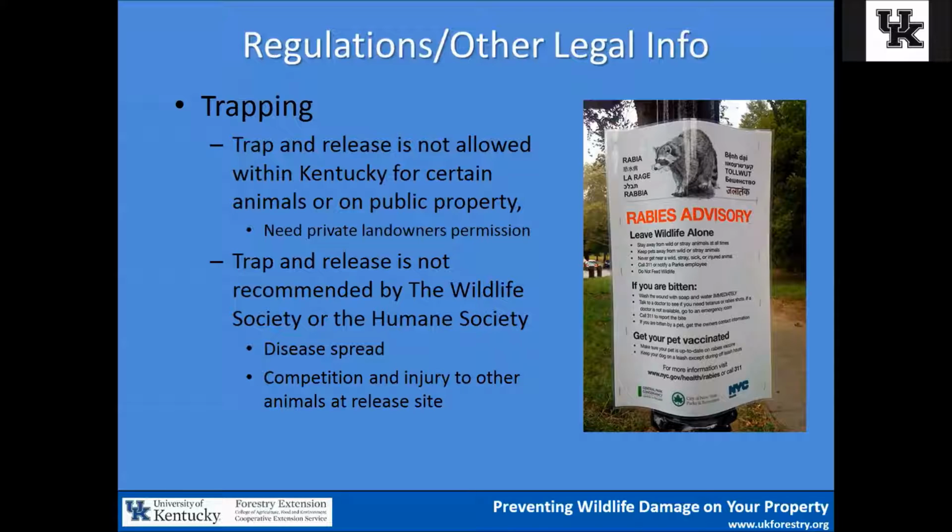Also, you're taking an animal out of a system where the social structure is pretty settled, and you're moving it into another area. So if you would take a raccoon from one area where the dominant structure is set up, and move it 20 miles away into an area that has other raccoons, those other raccoons are going to fight that raccoon to get their social structure back in order. And during those fights, it's often that the animals are injured, not only just the animal that was moved, but also the animals that were present in the site. So it actually reduces the survival of both individuals or multiple individuals. And that's why the Humane Society really does not recommend trapping and relocating wildlife.